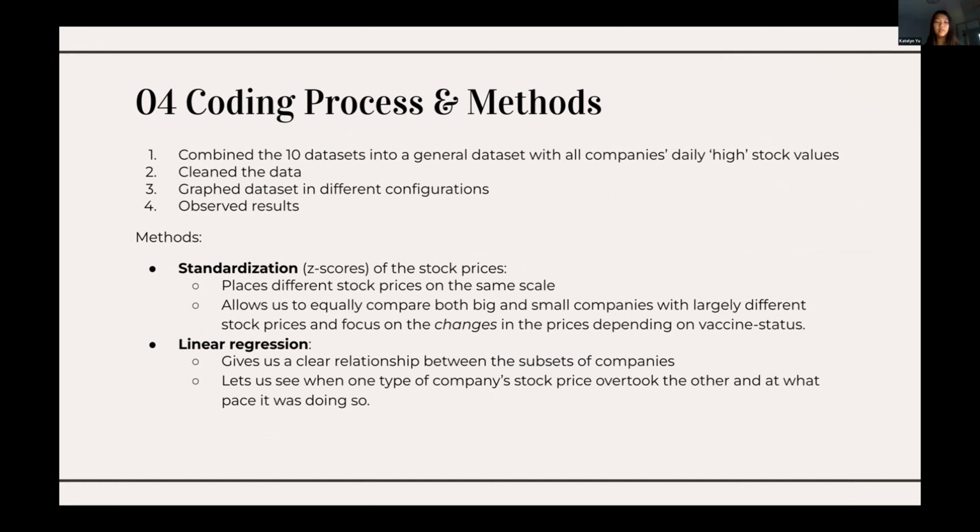For the methods, we mostly used basic statistical analysis techniques for this project, since we mostly wanted to explain how this event occurred rather than predict another pandemic. Besides finding simple statistics for some subsets of our data, we standardized the stock price later to better analyze it.